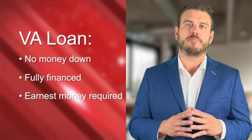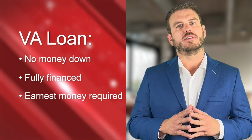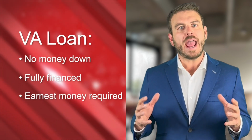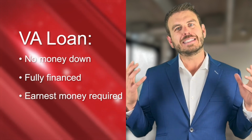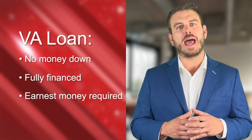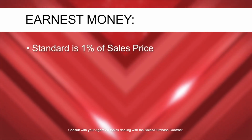First, for earnest money. When you make an offer on a house and you go under contract, within a few days of going under contract, you have to provide earnest money. Earnest money is essentially a deposit that you put down showing the seller, hey, I'm serious about buying this house. I'm putting some skin in the game in the form of earnest money. The amount of the earnest money is negotiable, but the standard is generally 1% of the sales price.